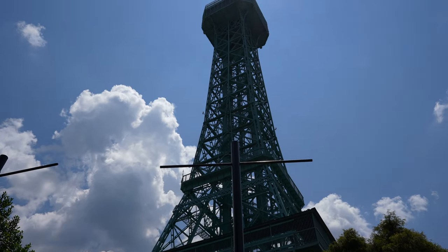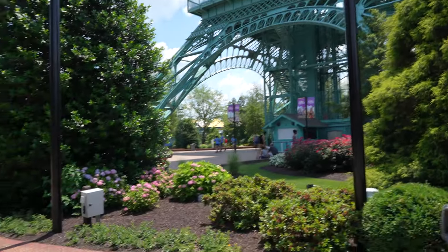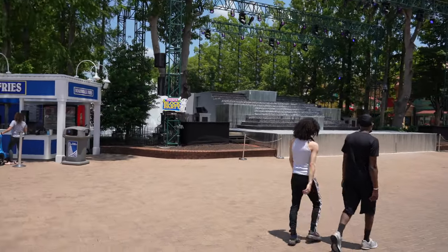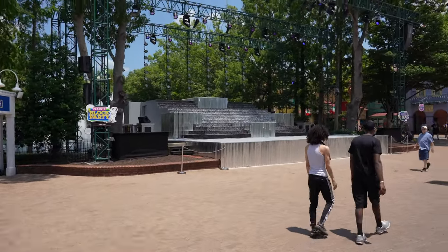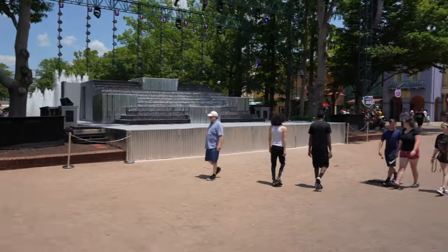Not sure if today it's open. Last time it wasn't, but if it is open, I will be giving you guys an aerial view of the park from the top of the Eiffel Tower. They also got this stage set up over here. I'm not sure if there's going to be any shows today. I'll check the app later, but it does look like it's set up for something.